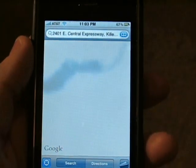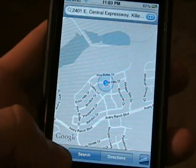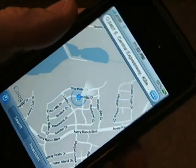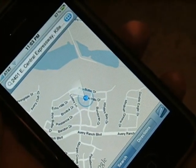So what it does is it first finds your location based on the GPS. If you press the location button, it'll activate the compass and it will actually orient the map based on which way your phone is facing.